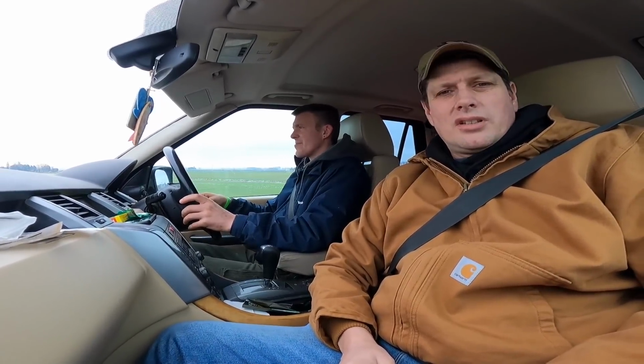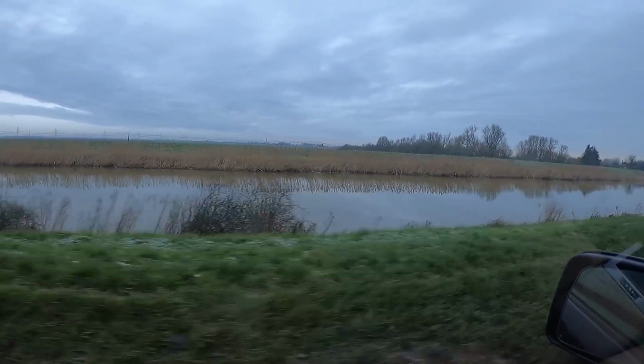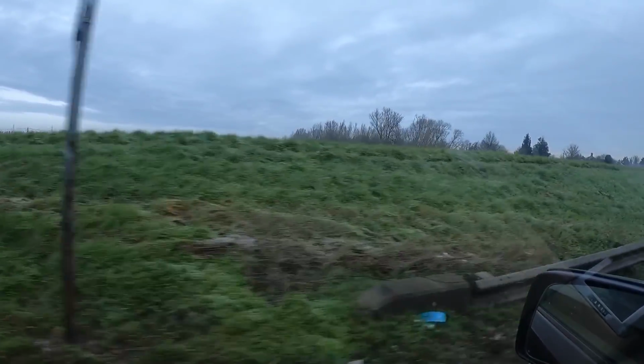Right, so we're all loaded and on our way back. And, yeah, see what it's like when we get back to the yard, see if it's absolutely stuck or it can be freed off easily. Good drain's got a lot of water in. It had a lot of rain though, so I'm not surprised really.